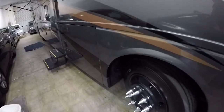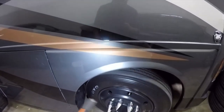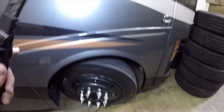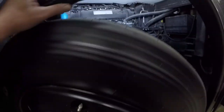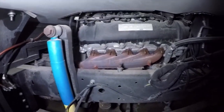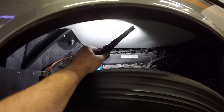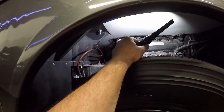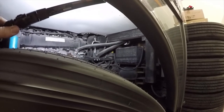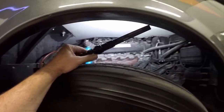Before I end my video, we're going to take a quick peek underneath. I'm running the AC, so we're getting a little condensation off the roof. We're going to look at the engine here. That's your Ford high output V10 engine. It meets California and federal emission standards, so it's legal for California. We found that there's not really any rust or corrosion underneath. It hasn't appeared to have been in the snow.